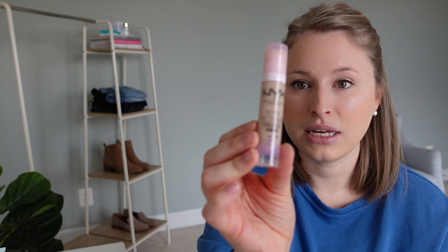It didn't have major coverage, which is not expected at all, but it covered the things that I wanted it to. For the under eye area, I'm using this Milani Supercharged Eye Brightener along with the NYX Bear With Me Concealer Serum. I really, really like this and highly recommend it if you need a little extra hydration under your eyes. That's a really good concealer for you to try out.